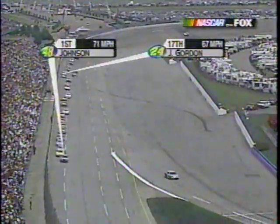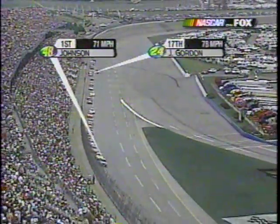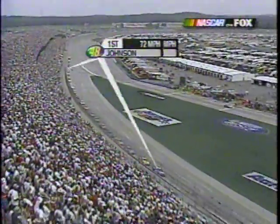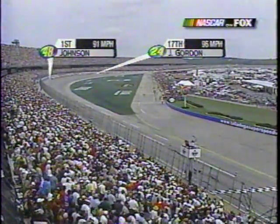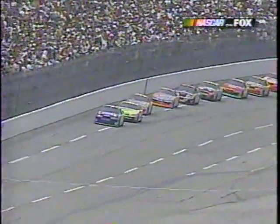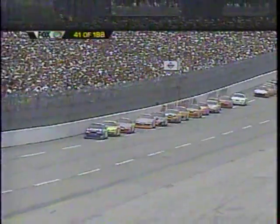There you see the Fox tracks in right there. Pace car dropping them off at about 70 miles per hour. That's the pace car speed around this racetrack. Of course, Jimmy Johnson talking about his teammate Jeff Gordon in the 24 car, just trying to form some strategy of what they can do on the racetrack. Let's see how fast they are by the time they reach the start-finish line going through the gearbox. Well over 100 miles an hour before they even get to the start-finish line.